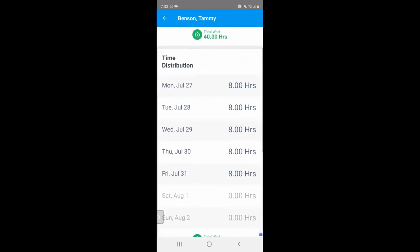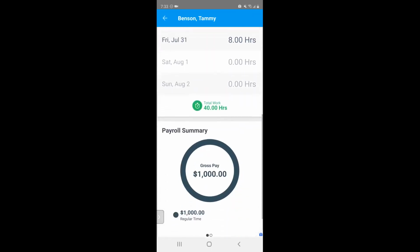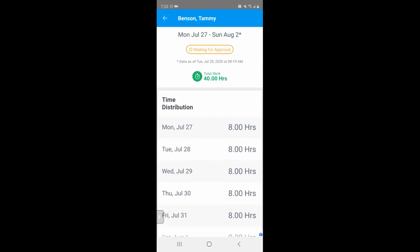We can see it was like 8 hours per day, 40 hours per week, business as usual. We can see a payroll summary. And she doesn't have any of these validation warnings triggered. So in this instance, we should just go ahead and approve this timesheet.